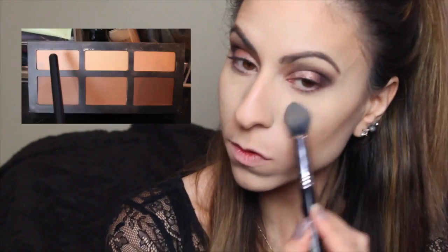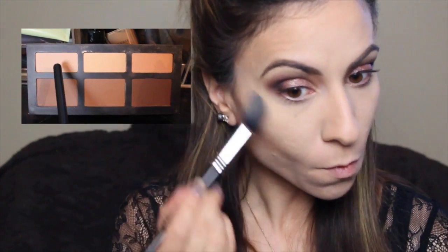Now I'm going in with the Kat Von D Shade and Light palette. I've been loving this palette lately. It has been a favorite of mine since I got it. And I'm just taking those two lighter shades and mixing them together and using that to highlight around the face. I'm also going underneath the cheekbone a little bit just to bring out my contour a little bit more. I wanted a really strong contour for this look.